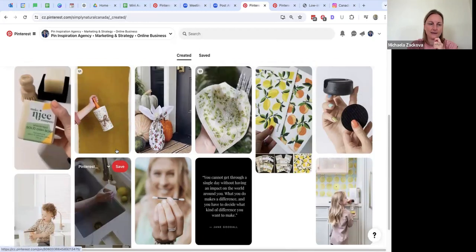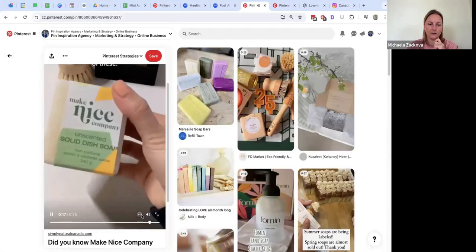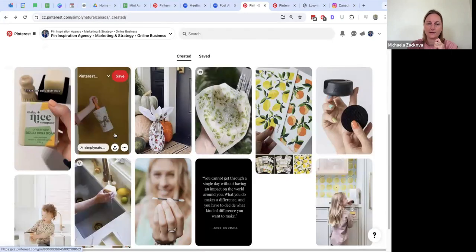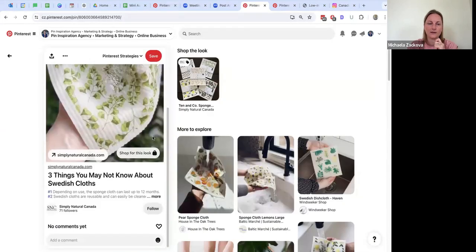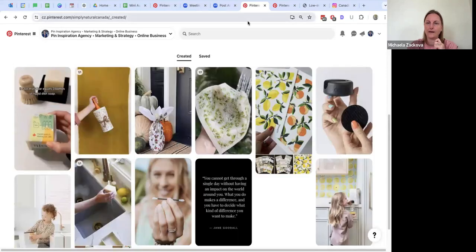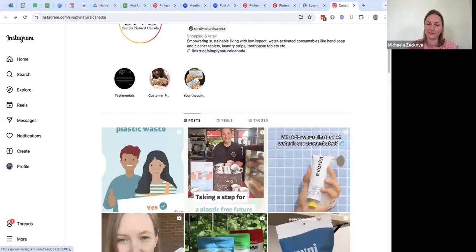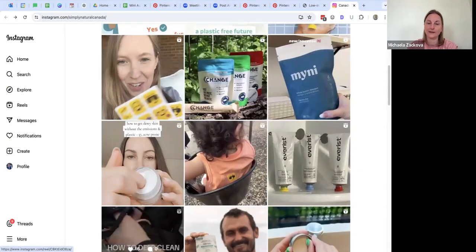I don't know if these pins look like they are yours, or maybe from customers. Probably these pictures are yours. So I would say I checked your Instagram profile and you have a lot of content there. So why not recycle this content to Pinterest?